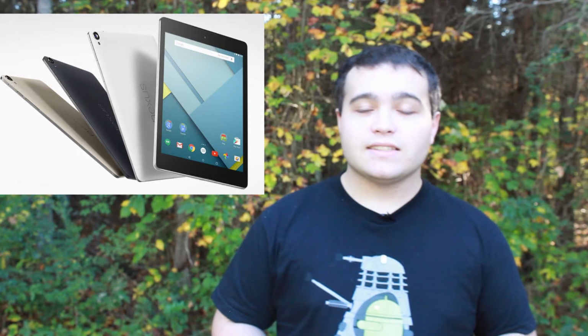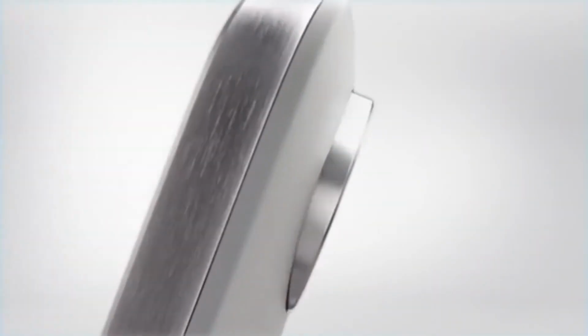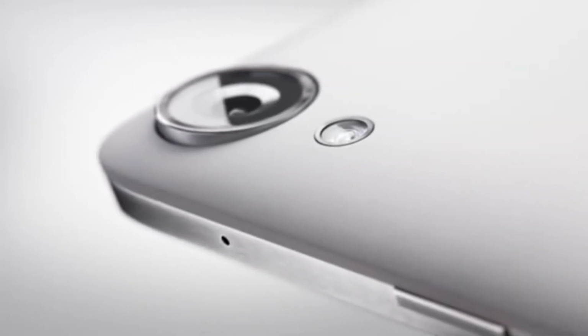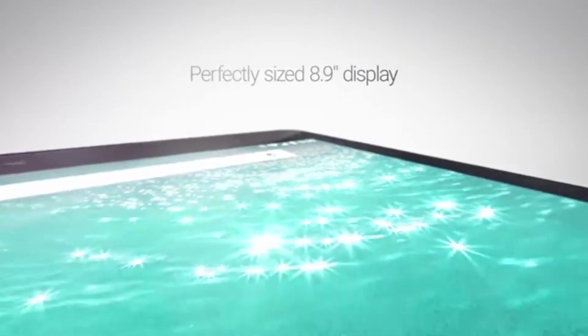Now, the Nexus 9 is Google's new tablet, and it was released alongside the Nexus 6. This will be the first device to ship with Android 5.0 Lollipop. What we're looking at is an 8.9-inch display with an NVIDIA K1 processor under the hood, along with 2 gigabytes of RAM. The device is made by HTC. It's got a pretty nice build from what we can tell so far, and overall it looks pretty promising.